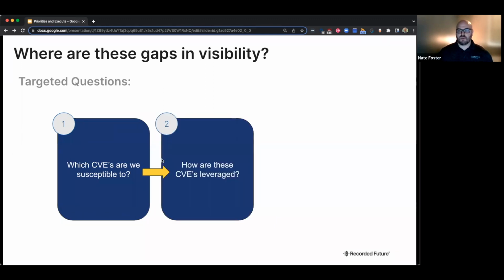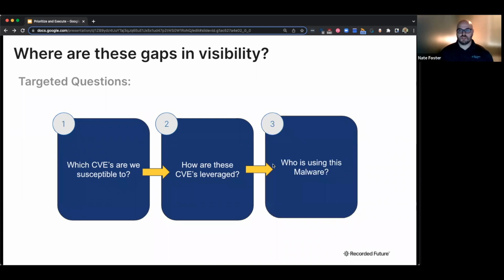So the next question we can ask ourselves is, how are these CVEs leveraged? So, how are these vulnerabilities being used in attacks today? What can we most likely expect to see in the wild created from these CVEs? And lastly, who is using this malware? So similar to the previous question, there's a ton of threat actors out there, but how many of them are posing real risk with their existing attacks and campaigns to our organization? Okay.